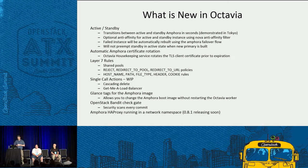Layer 7 rules, Stephen just kind of went through that. Great stuff. I put in the different policy types, so reject, redirect to pool, redirect to URL, and then the different rule types that we can do there. That was another great addition. So it's in Neutron LBaaS, but it's also implemented in the Octavia driver now.